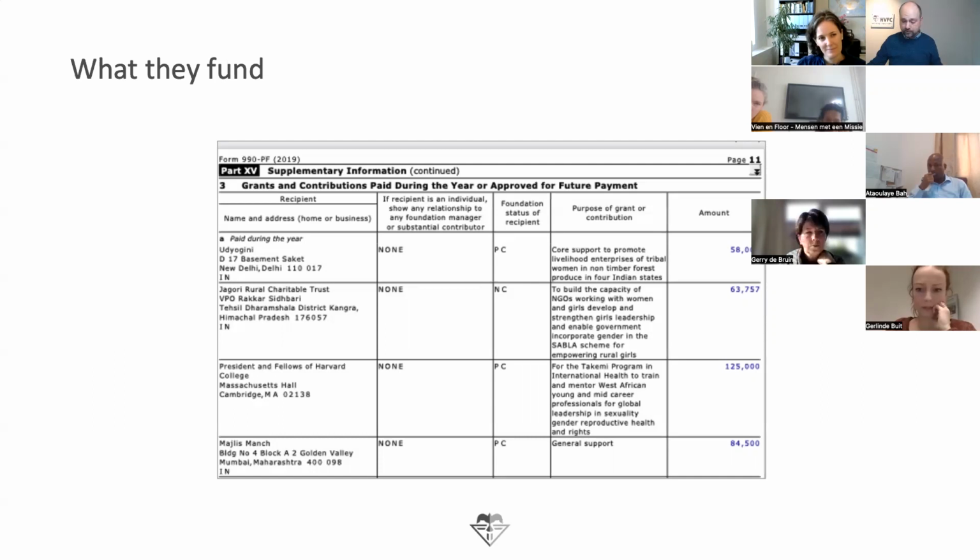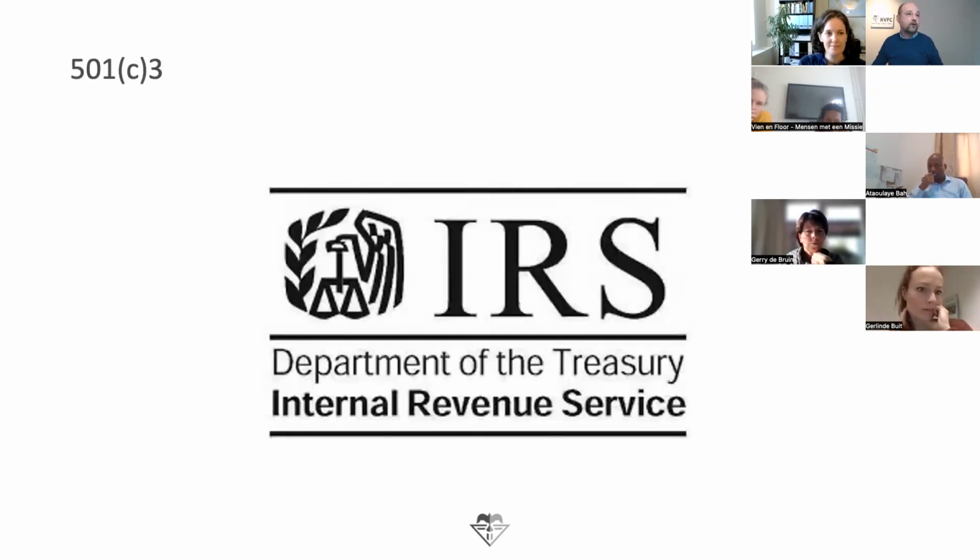Other thing that I want to mention to you is the 501c3. I'm not sure if you, 990 was already a lot of jargon. The 501c3 is maybe even more jargon. 501c3 is the American equivalent of the charity status.